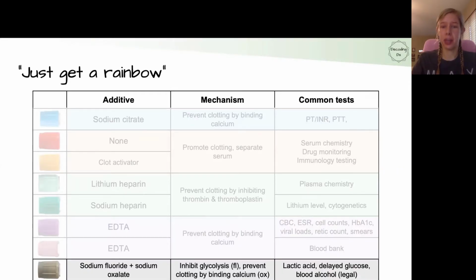Finally, we have the gray top tubes. The gray top has sodium fluoride and sodium oxalate, and these two factors will inhibit glycolysis and prevent clotting. The purpose of this is to test things that would be heavily influenced if glycolysis were to continue to happen in the blood as it was taken from the patient down to the lab.